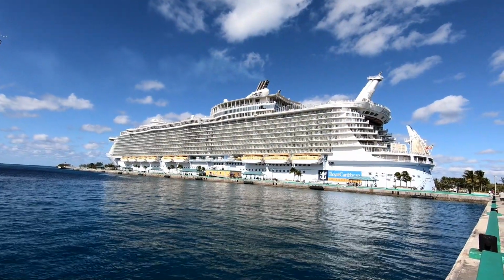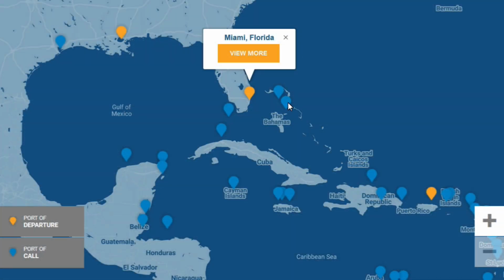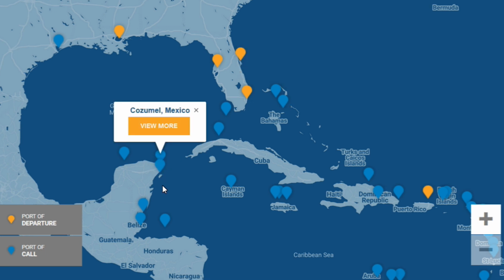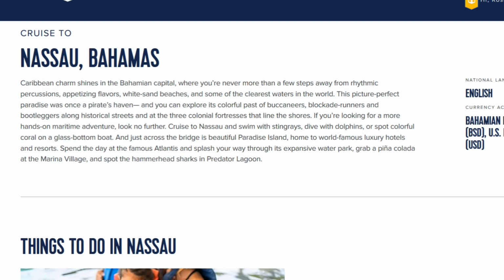This was the first stop on our 7-night Western Caribbean cruise on Royal Caribbean's Allure of the Seas. We started out from Miami and then the next day docked in Nassau. After Nassau, we visited Cozumel, Mexico, then Roatan, Honduras, then Costa Maya, Mexico, and then back to Miami. So back to our first stop in Nassau in the Bahamas.